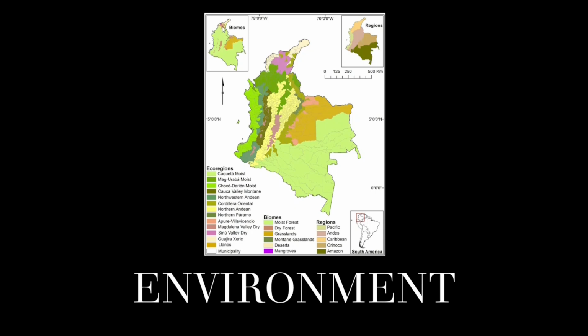Grasslands tend to be in this area towards the Venezuela border. You also have mountainous grasslands, which are some small patches of green around here. You can also have mangroves that tend to be around the coast and are generally found on the far northwest.